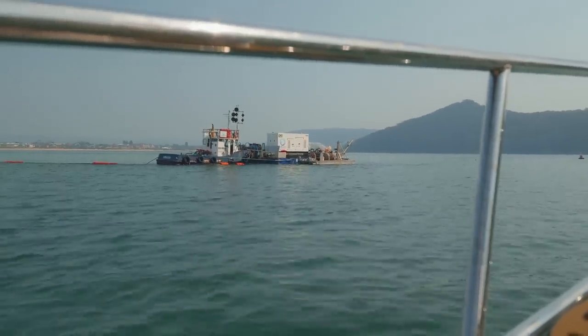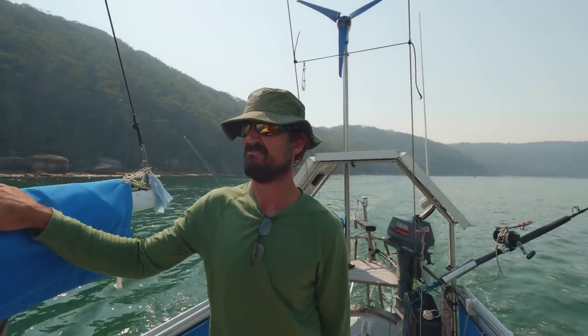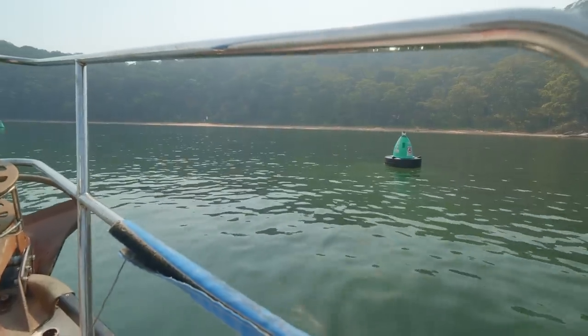It's really beautiful and so far so good, really calm, and across the shallowest bit. They're dredging at the moment because it does get quite shallow here. It silts up a lot.